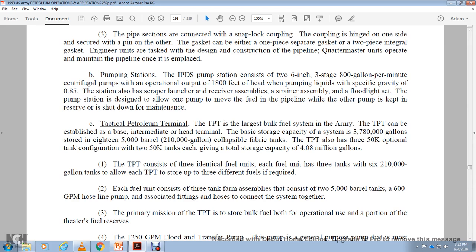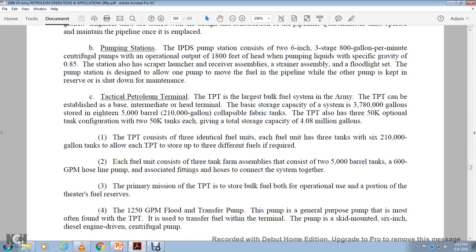The premise for the tactical petroleum terminal is to store bulk fuel, both for operational use and as a portion of the theater fuel reserve. The 1,250 gallon per minute flood transfer pump is a general purpose pump most often used within the tactical petroleum terminal. The terminal pump is skid mounted with a 6-inch diesel engine driven centrifugal pump.